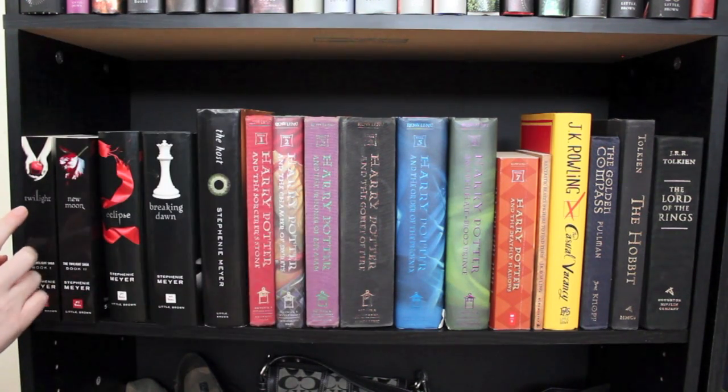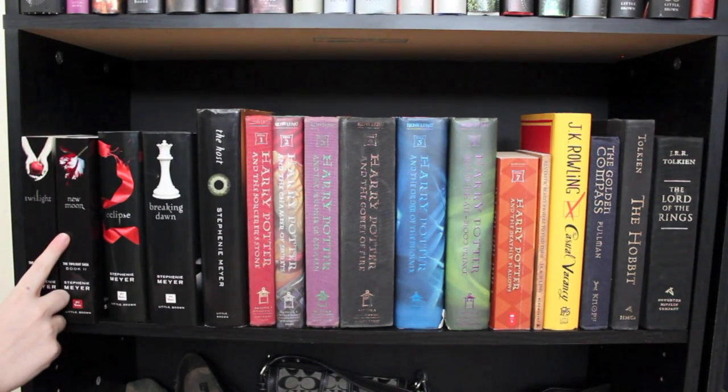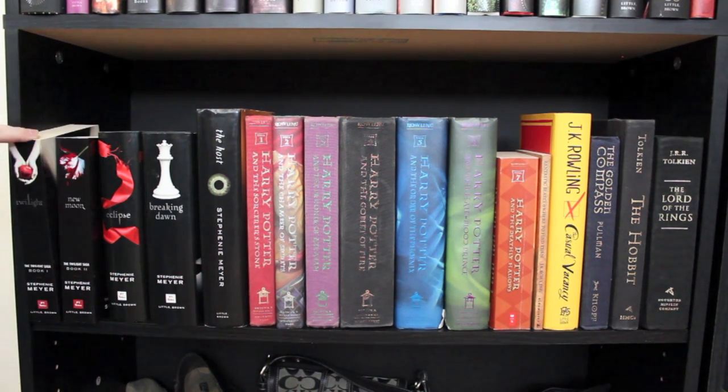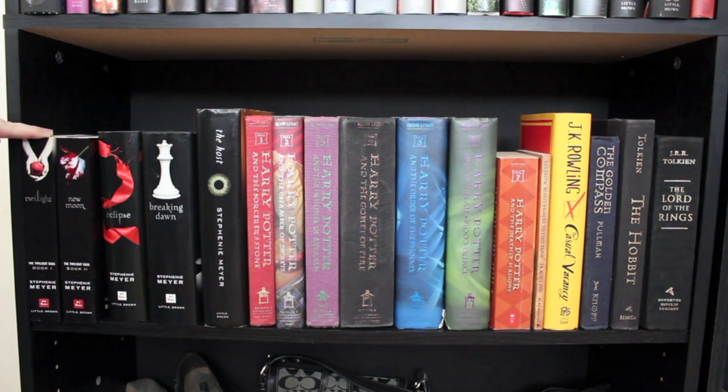I had loaned my copies of Twilight and New Moon to a friend about 5 years ago, and I haven't seen the friend since. So my mom got me Twilight as a Christmas present about 6 years after it came out, but I needed a new copy anyways, and I just recently bought this copy of New Moon because I was tired of the empty spot.